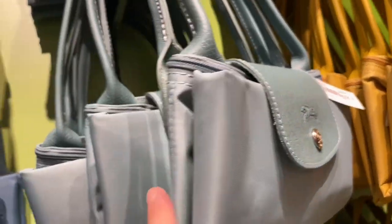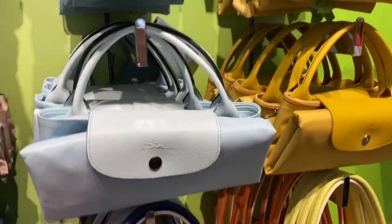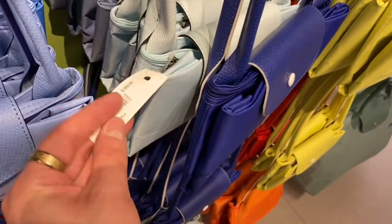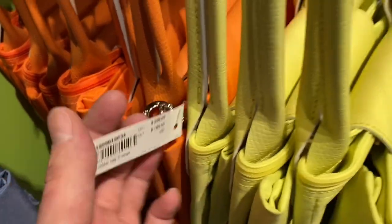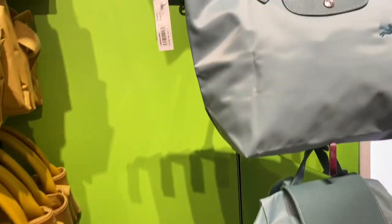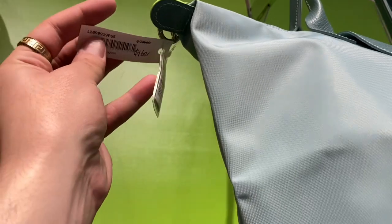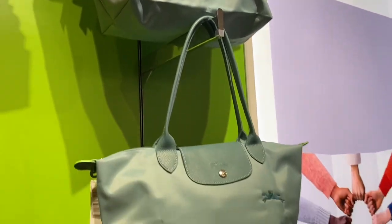Now, beside this wall in the outlet, they had a whole wall of everything basic. Not everything, but they had all of the classic colors that we've seen in the retail boutique, but at full price as well. So you can go to the outlet. You can get some Le Pliage tote bags, the iconic pieces here, for a good price. But they are the really fun colors. A lot of these are a lot of fun. $180, now $144. $180, now $144 as well. $200, now $160. I think these are really good prices if you're able to get in there.